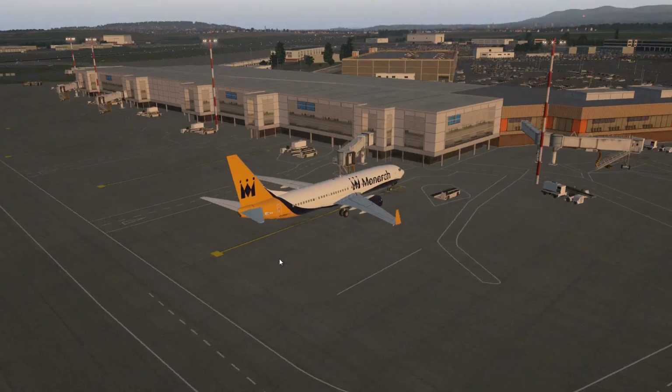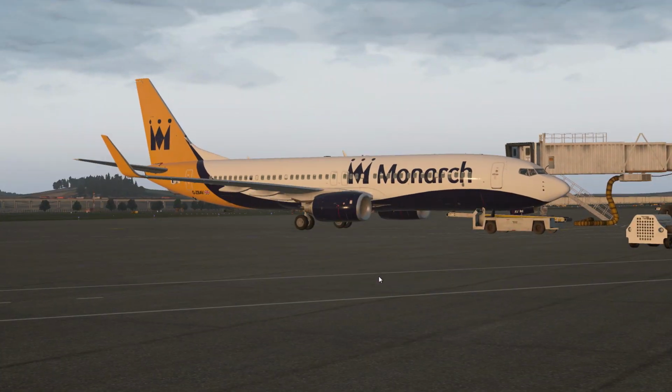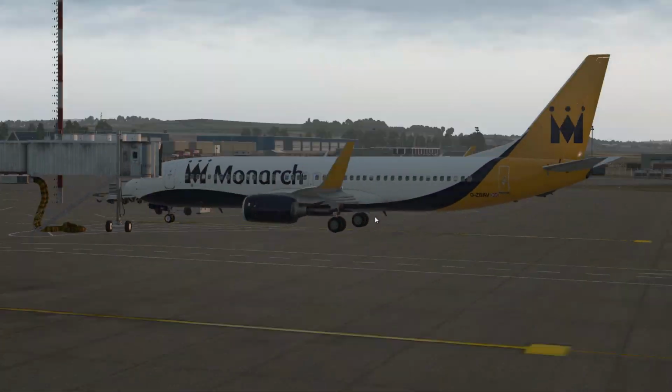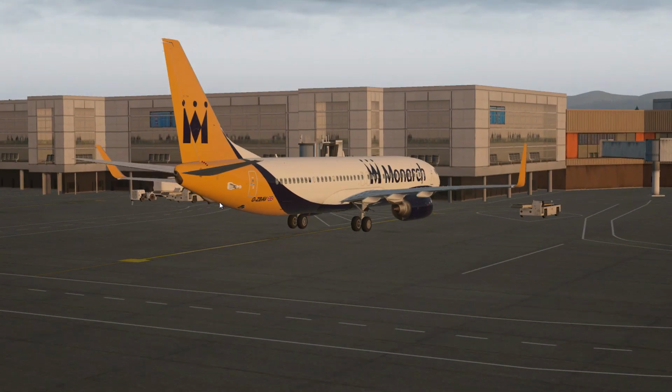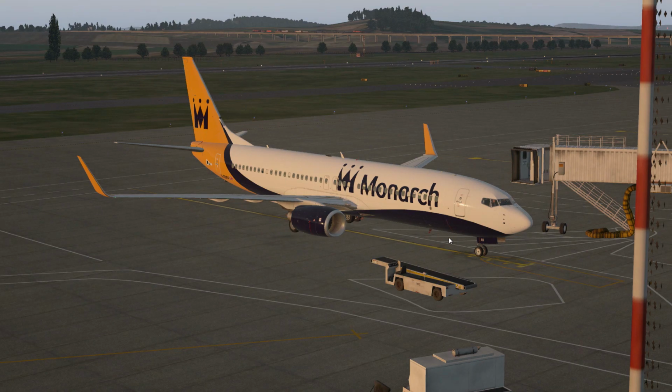Monarch, today's aircraft is a Monarch aircraft. I will give you a look at that. Look at that, the company that went bust. This was a stunning look, a really special livery, and it's a shame that the company no longer exists. It was quite a nice company. So Monarch, maybe I'll fly with Monarch around places. That would be kind of nice, wouldn't it?